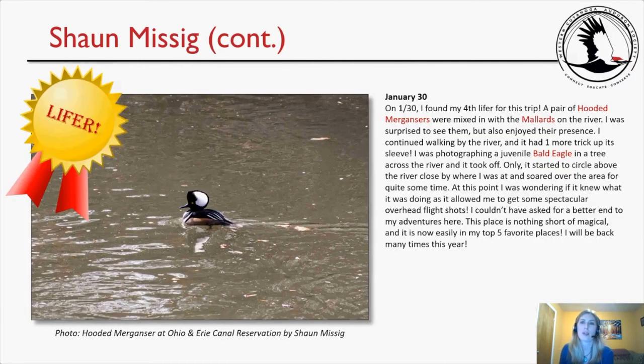January 30th, on 130, I found my fourth lifer of this trip. A pair of hooded mergansers were mixed in with mallards on the river. I was surprised to see them, but also enjoyed their presence. I continued walking by the river, and it had one more trick up its sleeve. I was photographing a juvenile bald eagle in a tree across the river, and it took off. Only it started to circle above the river close by where I was at and soared over the area for quite some time. At this point, I was wondering if it knew what it was doing, as it allowed me to get some spectacular overhead flight shots.